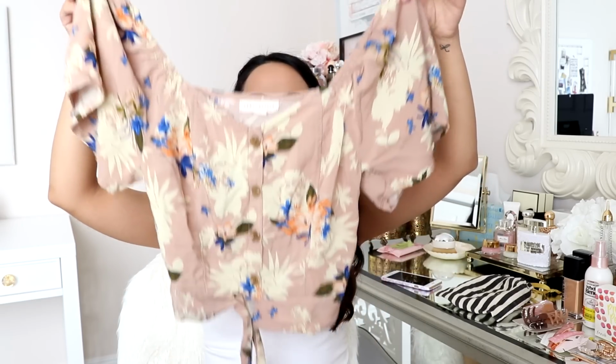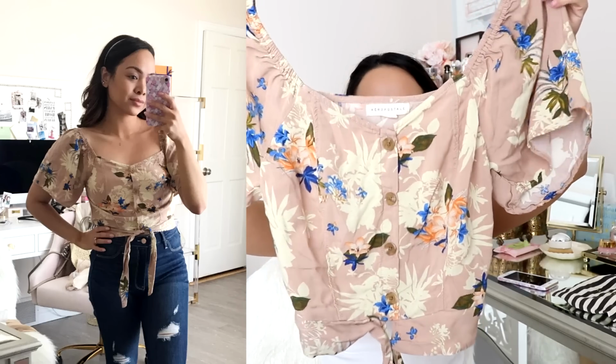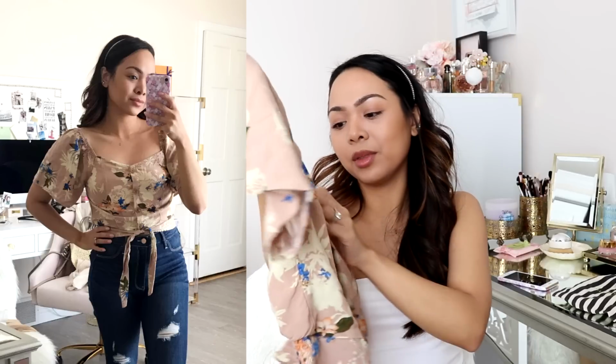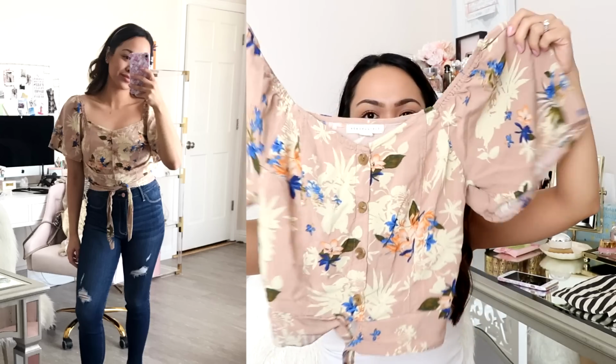Okay, got a few things from Aero. Everything was like 60% off. So I got this top. I thought it was really pretty. Definitely gonna look cute with either a white skirt or jeans or something like that. I do wish I would have sized up, but it fits fine. After I washed it, it shrunk a little bit and I was like, oh, but it still fits okay. So I got it in the size small. I think a medium would have been too big, so whatever.